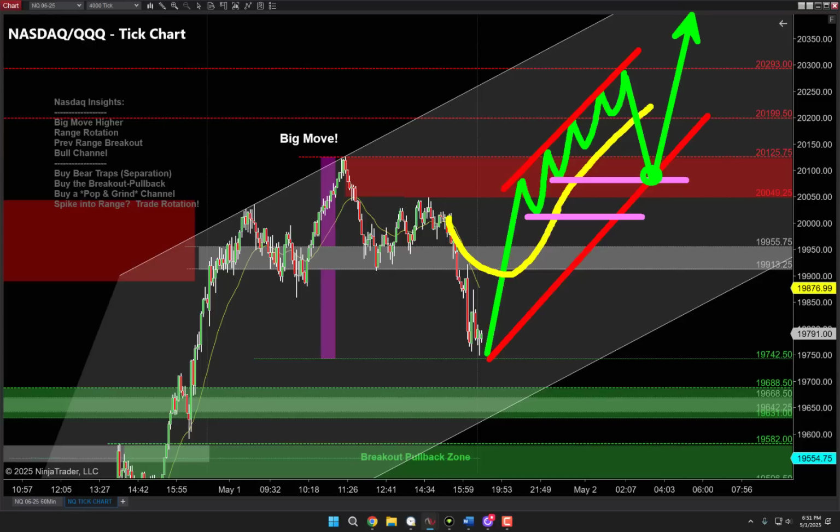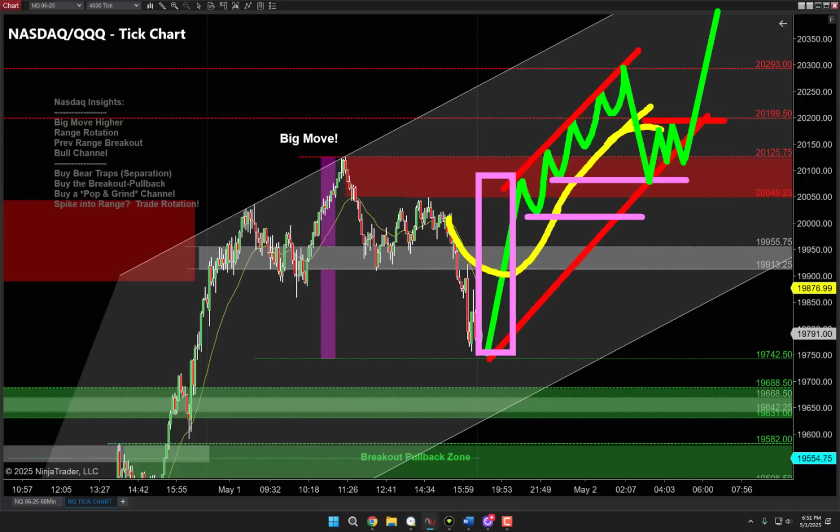Now, that is usually where the best entries are going to be. Oftentimes, though, we'll get below that moving average. The bears will come back once, twice, squeeze those stops with a bear trap. Now, one small adjustment here: the spike leg, okay? On a spike up or a pop and grind like that, the spike leg is the measuring leg, okay? It's very important.